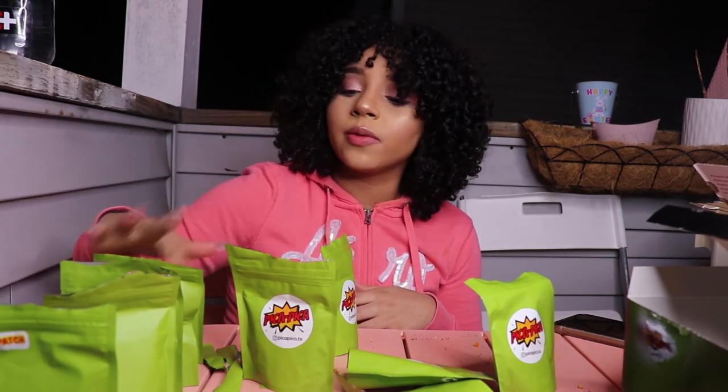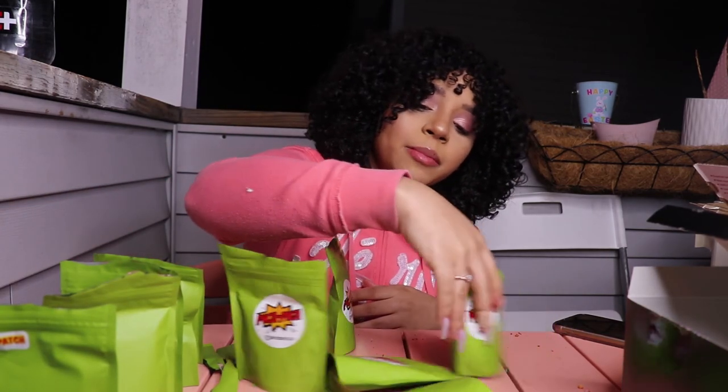That's it. They brought 1, 2, 3, 4, 5, 6, 7, 8, 9, 10 bags. It was $16.75 without shipping. But when you include shipping, it's $7 extra, a little over, depending on where you live, probably. But I think the box is worth it.